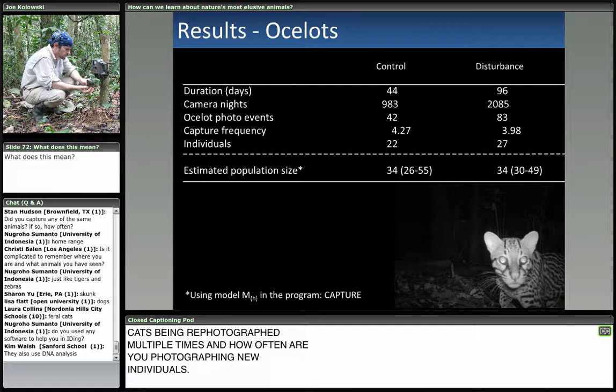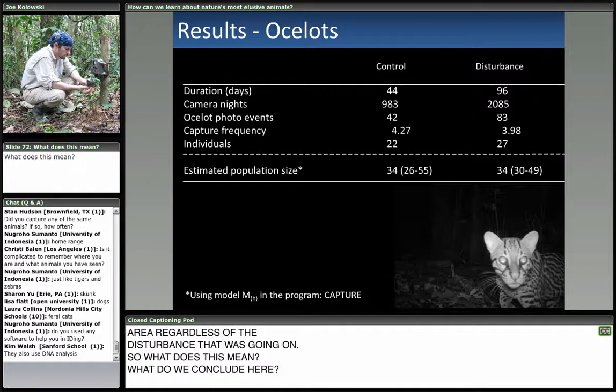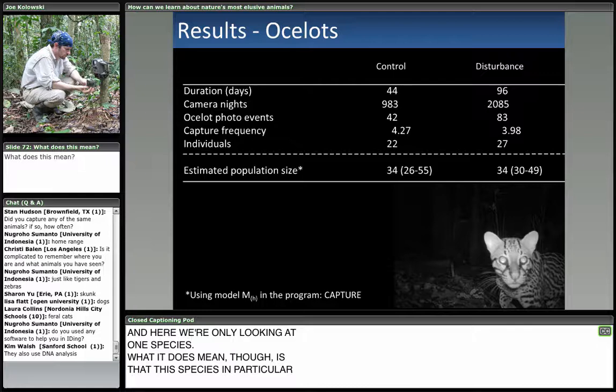Once we used the data in the software, we estimated exactly the same number of cats using our study area, regardless of the disturbance that was going on. So what does this mean? What do we conclude here? What this does not mean is that animals aren't affected by exploration operations. A lot of these operations are done differently depending on the company doing them. Habitat can have a big influence, and here we're only looking at one species. What it does mean, though, is that this species in particular did not appear to be influenced significantly by these operations, and that's an important conclusion.